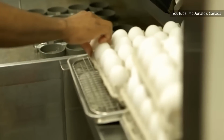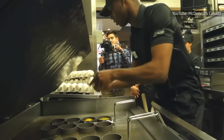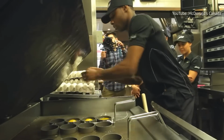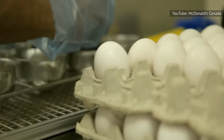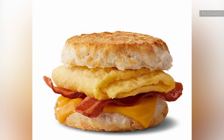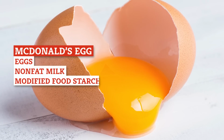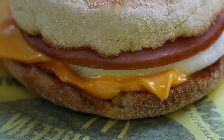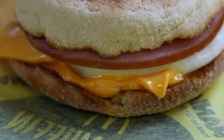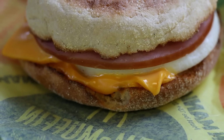McDonald's is extremely loud and proud about the fact that it uses real eggs for its breakfast items. While it's true that some items, like the chain's McMuffins, use freshly cracked eggs that are cooked in a metal ring to match the shape of the bread, others do not. For example, if you order the bacon, egg, and cheese biscuit, you'll be getting a folded egg made of eggs, non-fat milk, modified food starch, and citric acid. These are pre-cooked, folded, and flash frozen by the supplier before being recooked on each restaurant's grill. The same is true for any biscuit and McGriddle containing eggs.